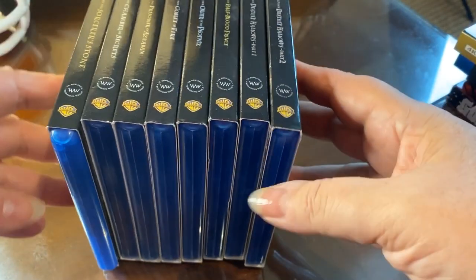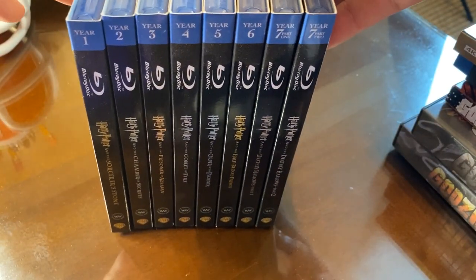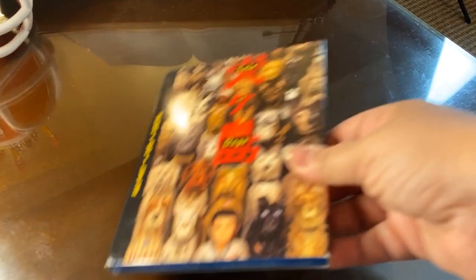And we actually just watched all the Harry Potters again. And boy, do they hold up well. So that's the whole set. You guys know Harry Potter. I don't have to go through these. You know, we tried watching those newer Harry Potter films.